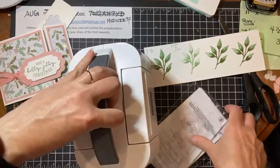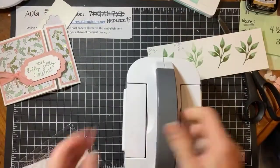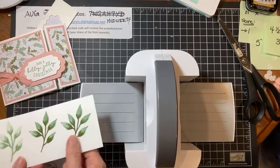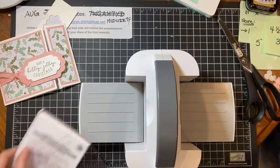Okay, got the baby boss here. I'm going to cut this out with the two. Actually, I think this is the nicest one. They matched. I did the two-step stamping, matching up the best there.